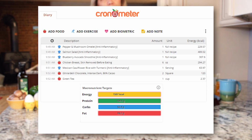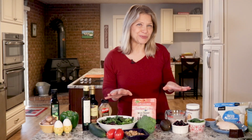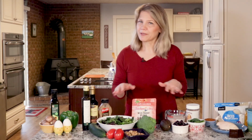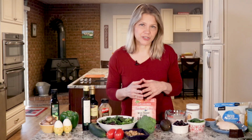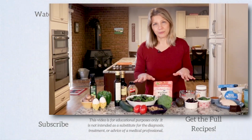This full day of eating provides just over 1,500 calories and only 56 grams of carbohydrates, which works perfectly for low-carb dieters. It is a sample menu to show you how to combine anti-inflammatory foods. The calories can be adapted to suit your needs by changing the portion sizes. And of course, all of the recipes are available on my blog.